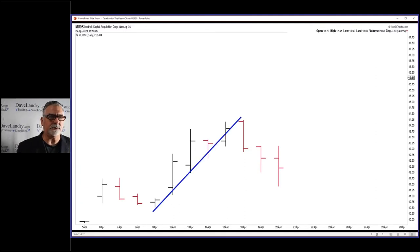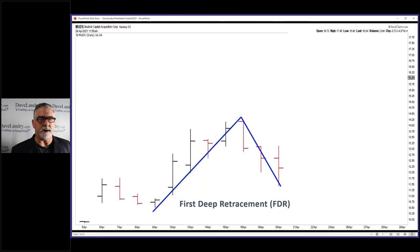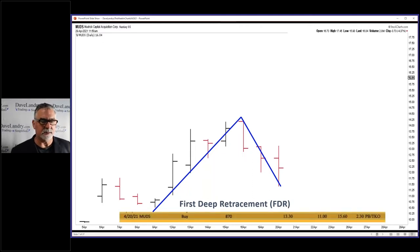Now, we had MUDS on the Landry list and his official recommendation about a week or so ago. And it's a pattern I call a first deep retracement. That's when an IPO comes public and has the big run up and then has its first pullback. And ideally, the pullback's kind of deep to shake out a lot of people. Everybody gets excited, everybody rushes in, gets shaken out, and then the real move happens next. Not all the time, but sometimes.